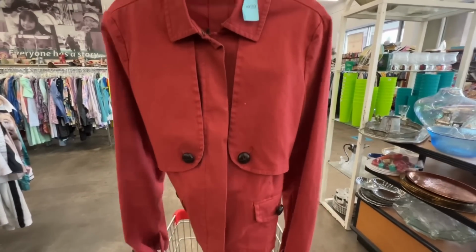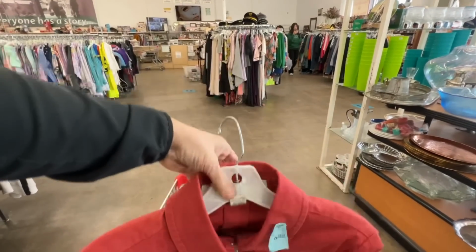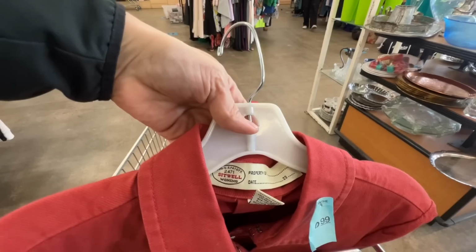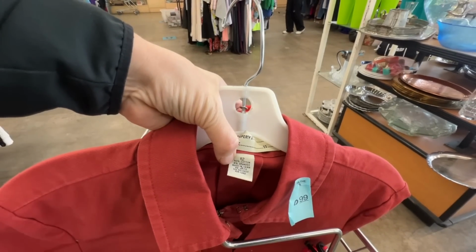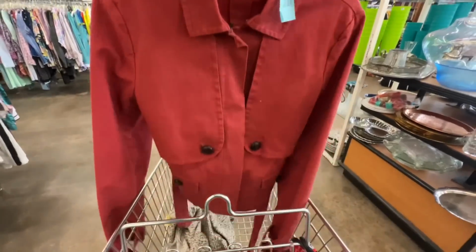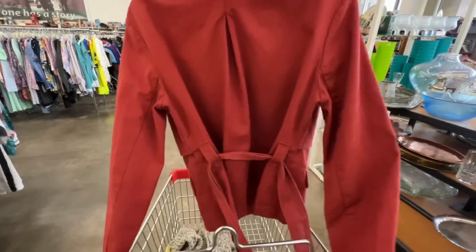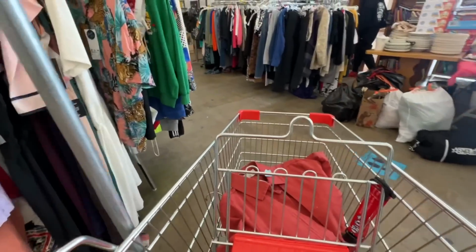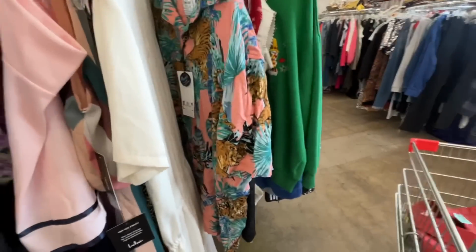I was gonna go check out and I realized I didn't show this one. This is Sitwell. I believe it was sold at Anthropologie at one point, and I've sold it a couple times, but the reason I grabbed this is it's a size 12. I really liked that it had the tie. It's got the cute little button accents, so I grabbed it. It's just a good size and cute style. So time to check out, and we're gonna head to the store nearby.